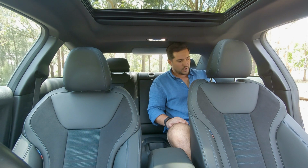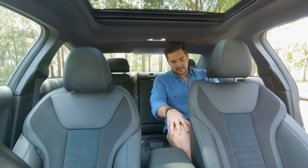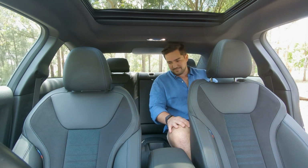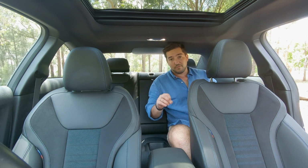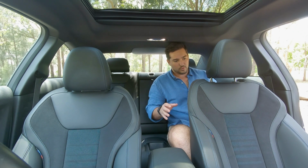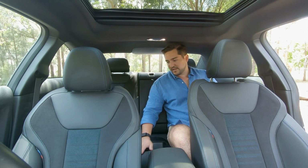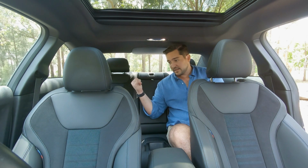All right, so space is tight back here. You can see my head clearly. My knees are either side of the seat. You'll fit an adult back here for a short trip, but no long periods of time, to be honest. This is more or less just another storage space, which adds to the 390 litres that is in the boot.